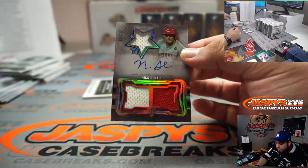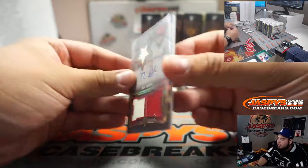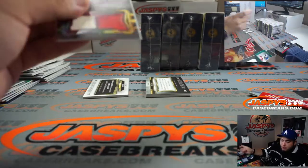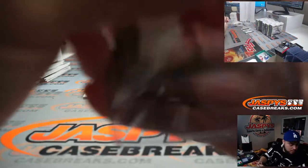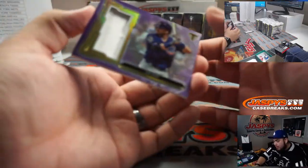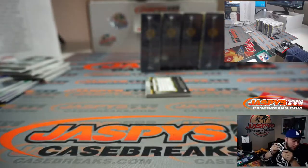Nick Senzel, 71 out of 99, a little double jersey or triple jersey relic and auto. So that's 71, one that's going to Matt L. And we got Ian Happ, 11 out of 27, one going to Daniel.